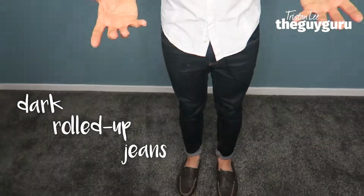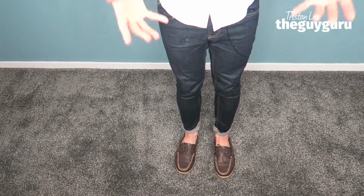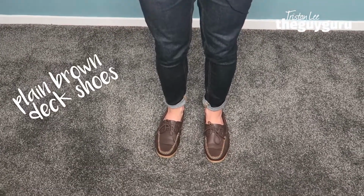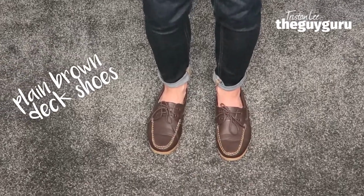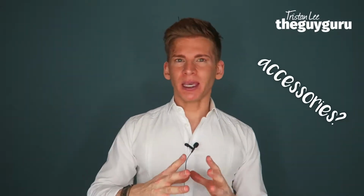Now, I've paired this with some dark denim jeans that I've rolled up. You know I love rolled up jeans. Now, because it's evening, I would go for a darker colour. And again, I've paired this with some plain brown deck shoes or boat shoes and my invisible socks. It's time to talk about accessories. I would say jewellery, maybe, but watches, definitely. So if you do have a decent watch and more of a dressy watch, then that's a good opportunity to wear it because I think it looks great.